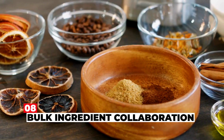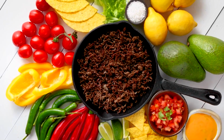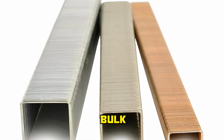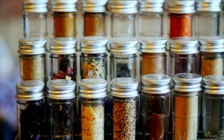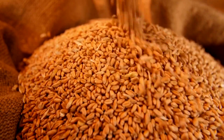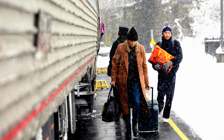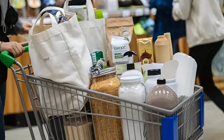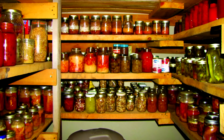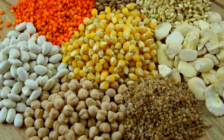8. Bulk ingredient collaboration. The Amish community thrives on cooperative purchasing, pooling resources to buy flour, sugar, oats, and other staples in bulk. This lowers costs and secures a steady supply, with 50-pound sacks divided among families to cut expenses. For off-grid living, stocking essentials is crucial, especially when winter travel is difficult. Bulk buying reduces waste, as large sacks require less plastic. Supplies are stored in cool, dry basements, with labeling and rotation to prevent spoilage.